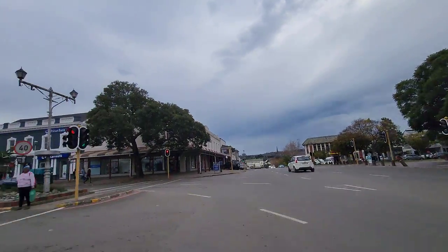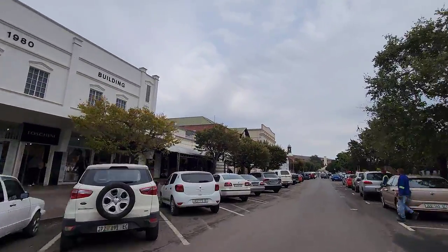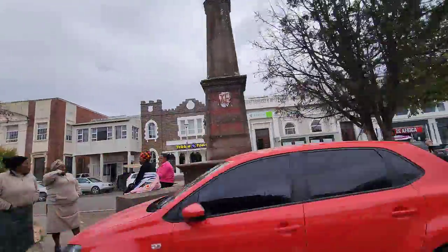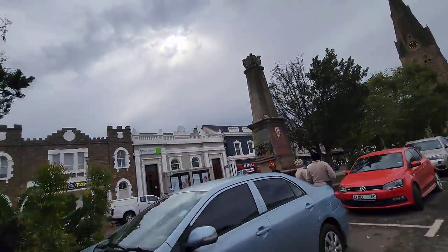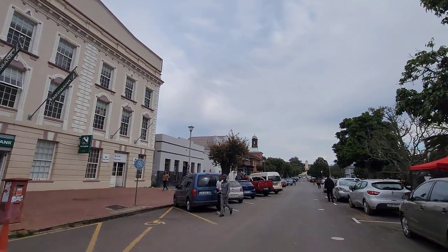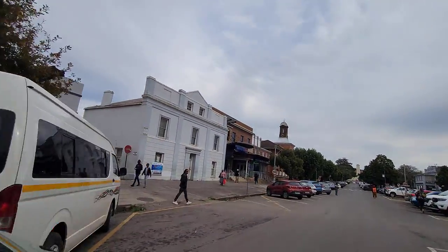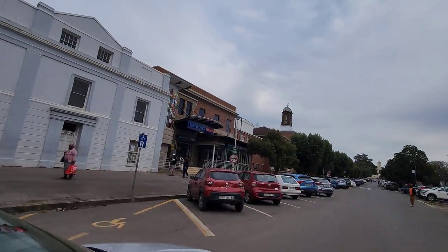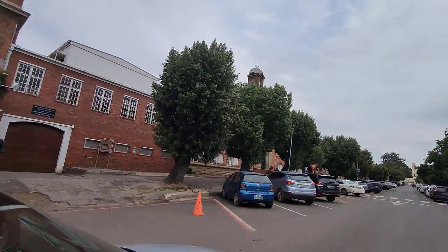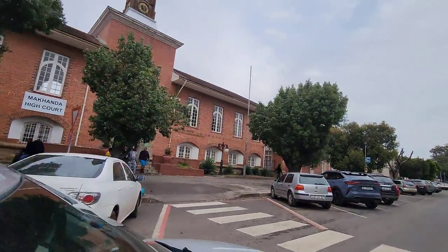I'm hoping we can find crazy beautiful buildings in a quieter part of town. Yes. Look at these on the right, through the trees. There's another memorial. I'll come back to that. There's generators going, so I think they've got load shedding. Look at this. What do you think this is? Private parking for judges only. Makhanda High Court. There we go. Okay.